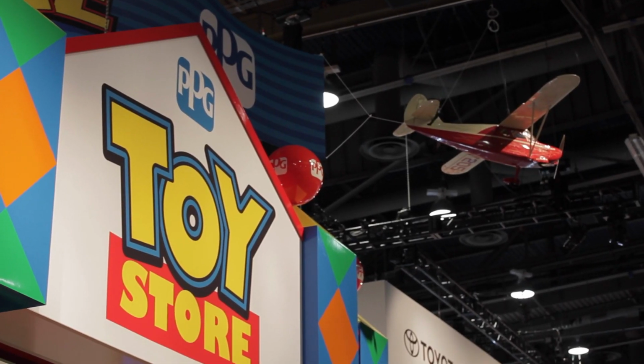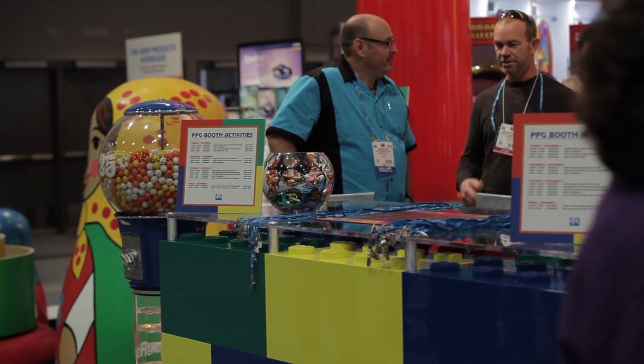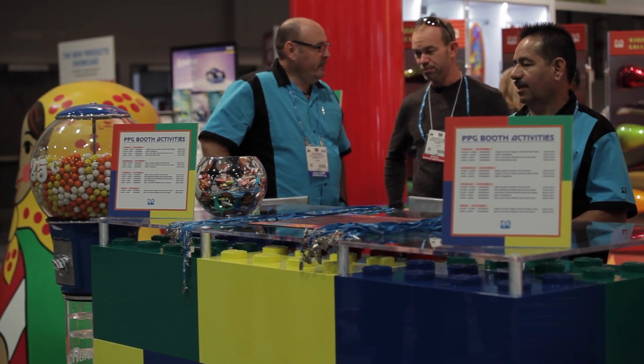more color. You have the Lego thing out front. You have all these vehicles, all these toys. This is the PPG toy store. I don't know how Christina does it every year, because she comes to us with the idea when it's almost all done. I always say that the best description of SEMA is that it's just a playground of possibility. And what better thing for a playground than a toy store, right?